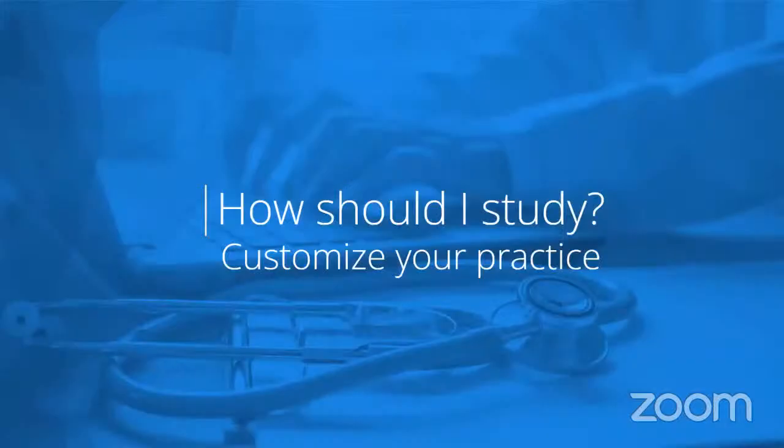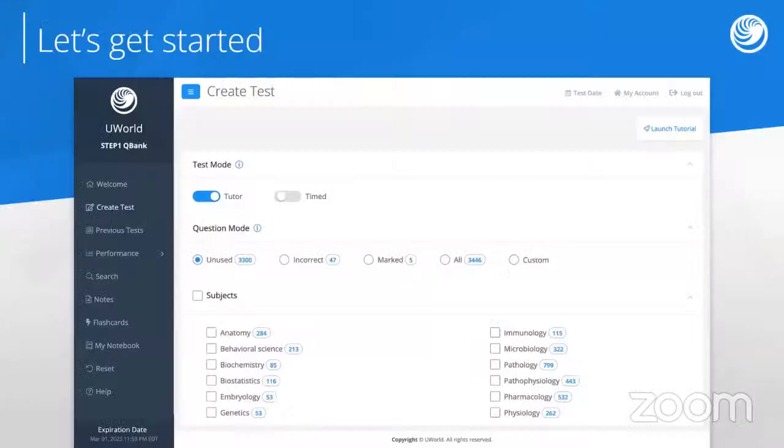So there are lots of ways that you can use the Q Bank to customize your practice. The first is with practice tests. Practice tests are the functional unit of the Q Bank, and multiple options are available to customize the test to what you need. The first is the test mode.